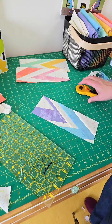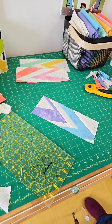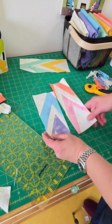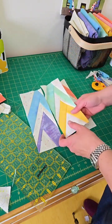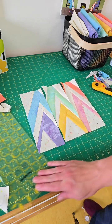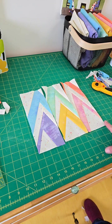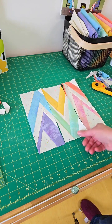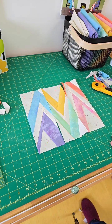Because I know that if I cut them off 4 inches and I sew them together, it's a little bit too big. So this way I might be pretty close. Okay, so now let's talk about assembly. How do you want to assemble them? Do you want to have them all in the same direction like this? Maybe you want to rotate and have a slightly different direction.